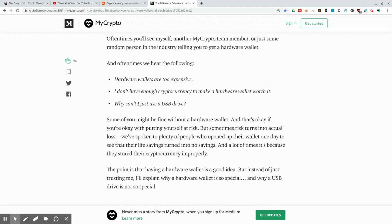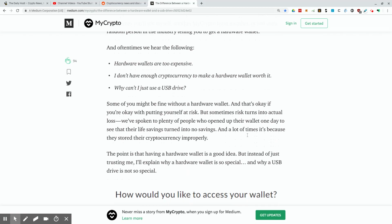Oftentimes, you'll see myself, other My Crypto team members, or just some random person in the industry telling you to get a hardware wallet. And oftentimes, we hear the following: hardware wallets are too expensive. I don't have enough cryptocurrency to make a hardware wallet worth it. Why can't I just use a USB drive? Some of you might be fine without a hardware wallet, and that's okay if you're okay with putting yourself at risk, but sometimes risk turns into actual loss.